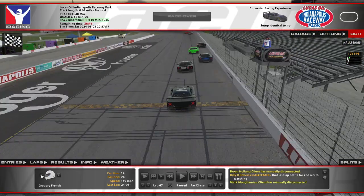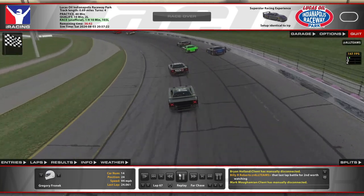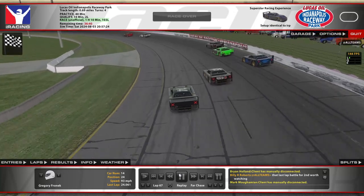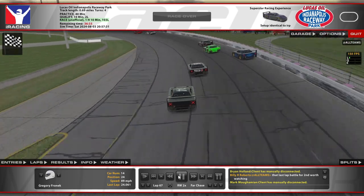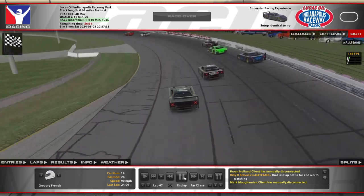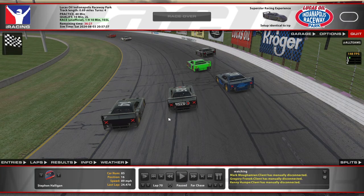So what, let's see here. The 14 goes to pass, I think. Low side. He's got a lot of grip, presumably on fresher tires. And unfortunately ends up in a three wide. I don't even know if he would have known that that was a three wide move. And I think the 85 maybe reacted to that a bit.